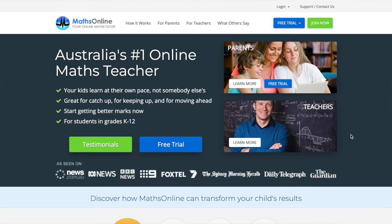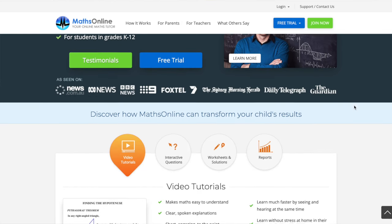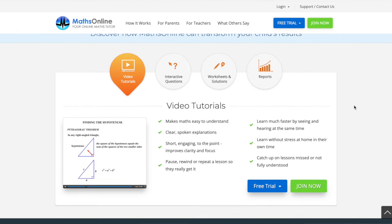For maths this term, we have been continuing to use Maths Online. It's just mathsonline.com.au. It's an online maths program which is aligned with the Australian curriculum, and we love this program. We have been using it since the beginning of our homeschool journey, and all of my children are using that, and we continue to use that in term 3. We also did our times table practice, simply learning our times tables through rote learning, just saying it over and over again until they had memorized it. So that's what we have been doing for maths this term.